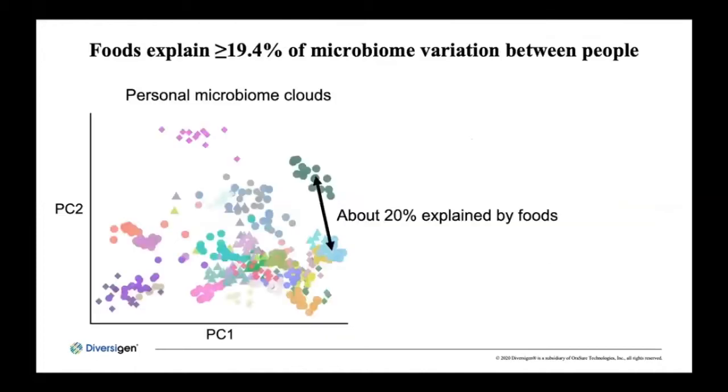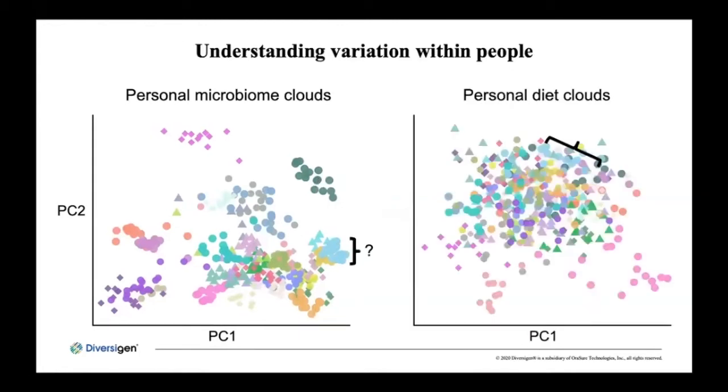And in fact, we were able to measure how much of this distance between people in microbiome space is explained by their food choices. And it was about 20%, 19.4%. So this is half of the problem. And we know that there's this whole other component, which is the variation within a person. So now we're going to turn to within person variation.